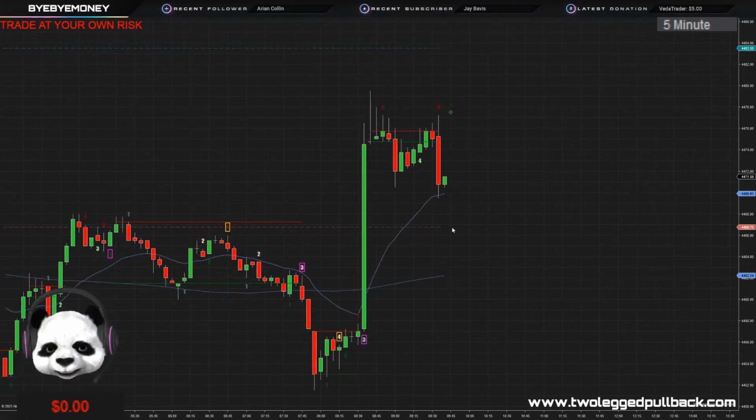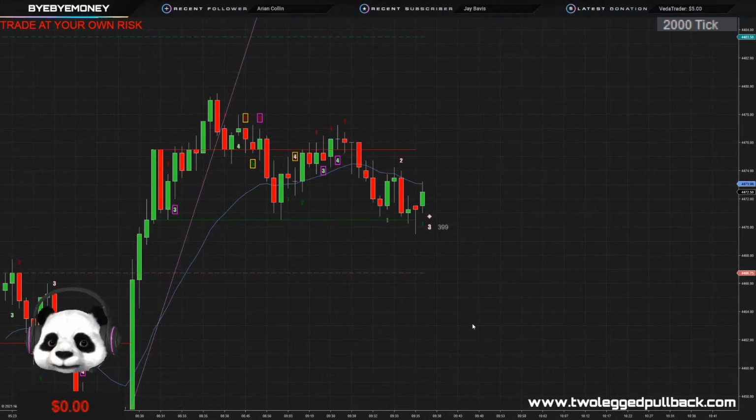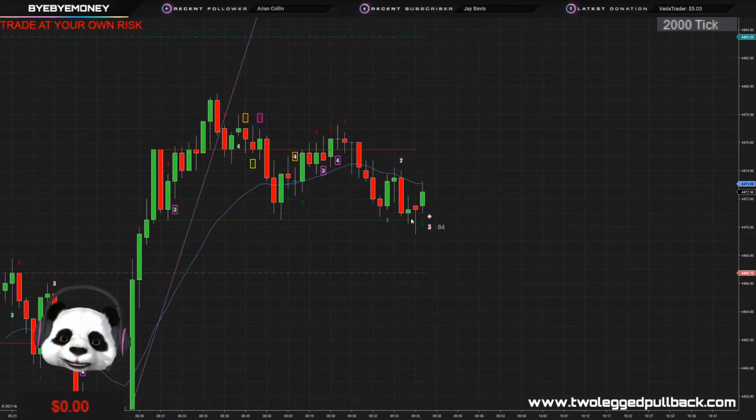This is a wonky looking two-legged pullback. A, B, C. It is a two-legged pullback back to the 20 EMA, but not the shape that I like. The shape has very strong bear bars in it. Kind of difficult. We're now under the 20 EMA on the 2000 tick chart. Again, the trading range indicator is marking the bottom of the trading range for us, giving us another scalp off the bottom here.